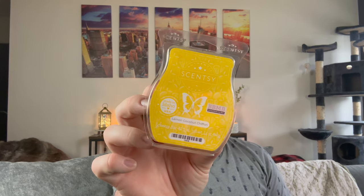I did Lemon Coconut Chiffon in my bedroom. I'm regretting not adding this to my club because I love this. This is a very sweet baked lemon coconut delicious scent, and it's the type of coconut bakery. You know I do not like coconut, but when you mix coconut with bakery, it makes it a little bit more creamy, a little bit more rich, and not coconut forward, which I'm so happy about. I do not love a coconut bakery on its own, but mixed with other things, it's delicious. It just makes it more rich.